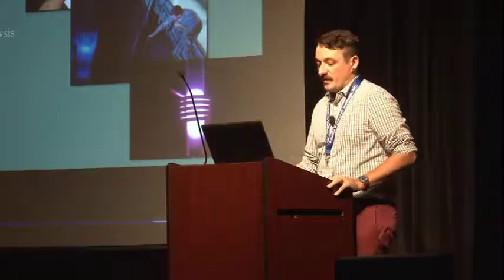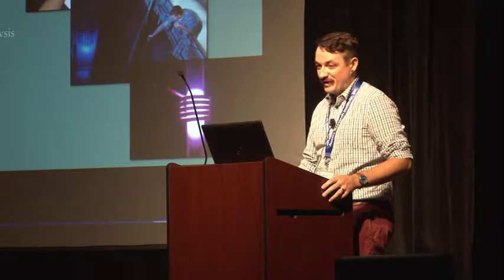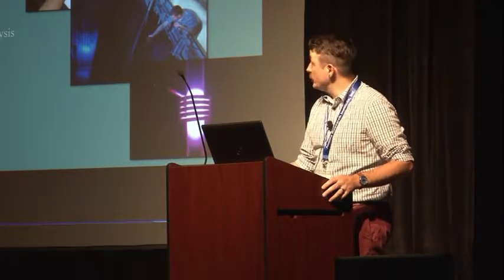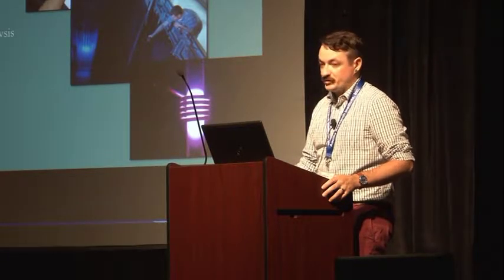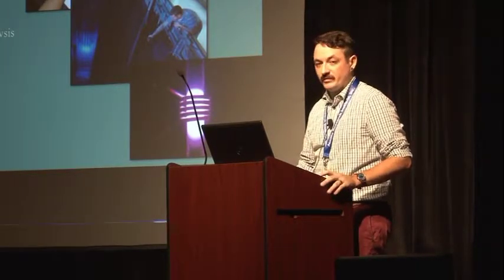So the first is PXRF. We heard a little bit about that earlier today, and PXRF has its pros and cons for this type of research. The first is that it's non-destructive, which is really helpful for archaeology because you don't have to break artifacts to use it, so that's really convenient. It is, however, going to be the least quantitative. It's difficult to know exactly how much of the material you're measuring with a PXRF, and that can be problematic for cherts where we're using very low levels of trace elements to make very big conclusions about where these materials have come from.